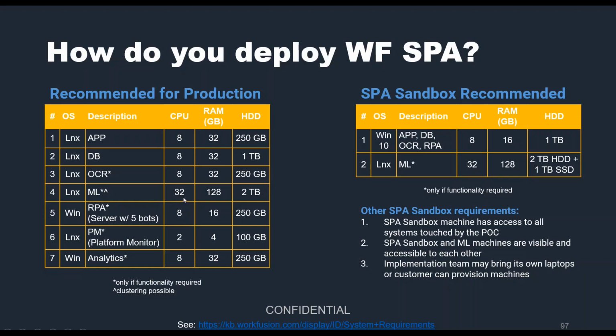The challenge is always the machine learning one. It has a lot of requirements because it's doing a lot of experimentation, a lot of the machine learning crunching in the background. Now, WorkFusion is not doing machine learning with GPUs. It's not doing it with really complex hardware. It's doing it with relatively straightforward, simple, regular hardware. It is asking for a lot of it, but it's not actually unreasonable. It's reasonable to acquire.